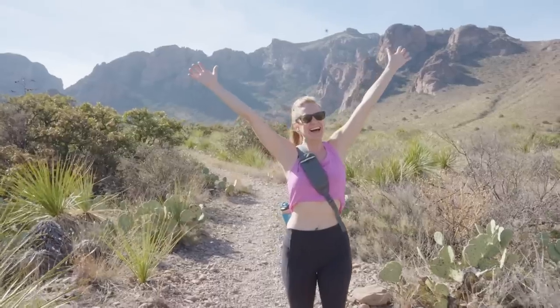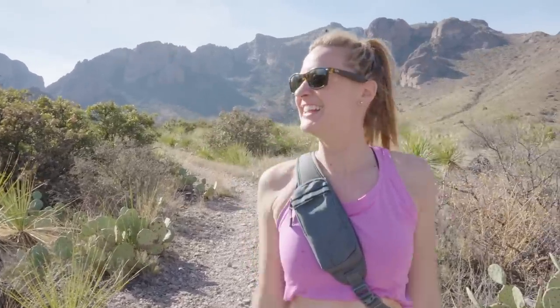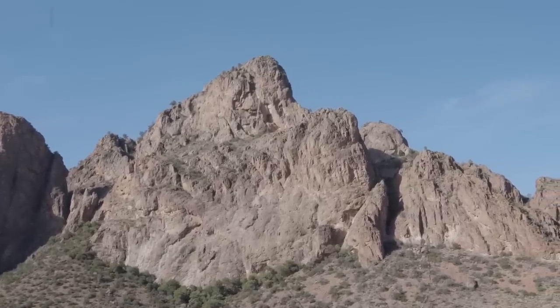Happy Caitlin. The breeze feels good. So far so good? So far so good. It's a very gradual incline up, but you're definitely going up, and the loose rocks make it a little trickier. I got a little winded, but overall, yeah, doing great. The views are just amazing, and that certainly helps.